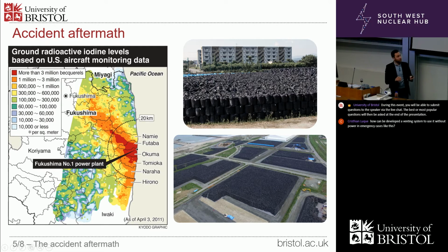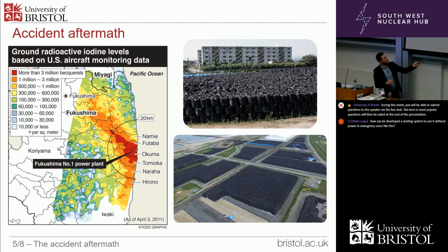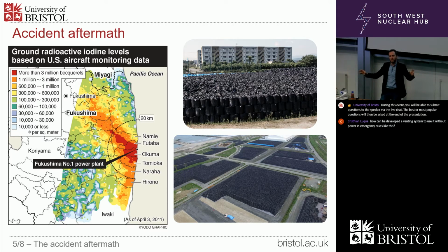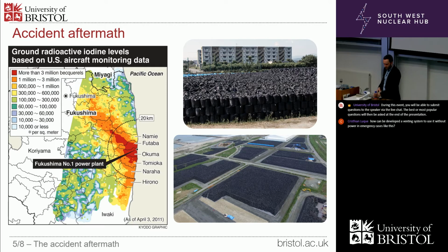But anyway, the other thing they did in the weeks and months afterwards, they decided to scoop up 10 centimeters of soil in a large area of Fukushima and put it into these enormous bags. Each bag is about this big. I think it's probably about a ton. And there are absolutely thousands of them. And they don't really know what to do with them.